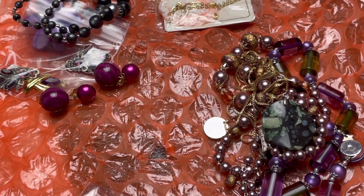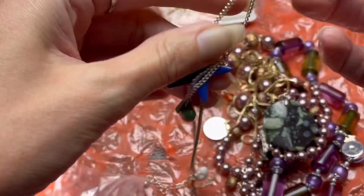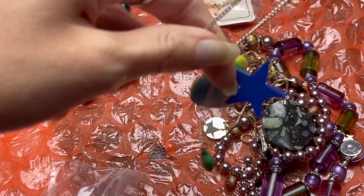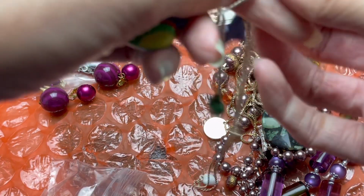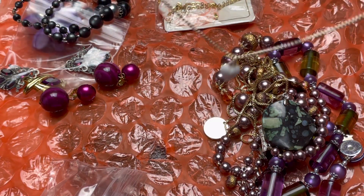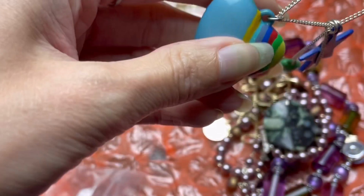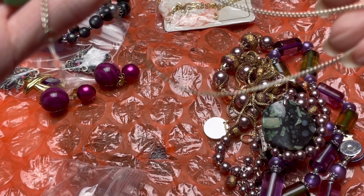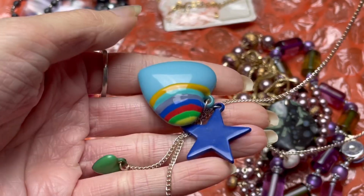All right, next up is a couple more little pendants. This looks like a little kids kind of thing. It's quite unique though. It's different. Very, very different. It has these different little parts on it. I think somebody probably painted a plastic heart and then put these other little pendants on there. So I'm thinking maybe the chain just has more value, and I'm going to value this as jewelry making parts. So we're going to say $2.